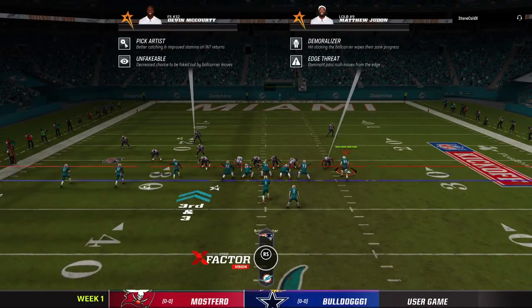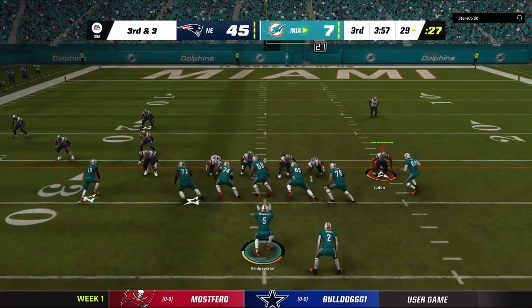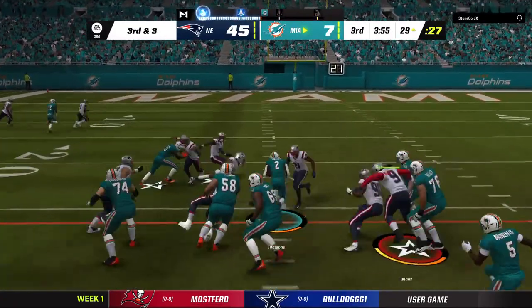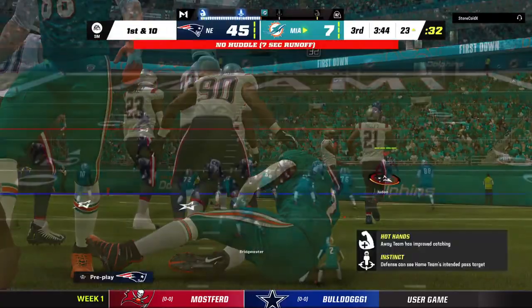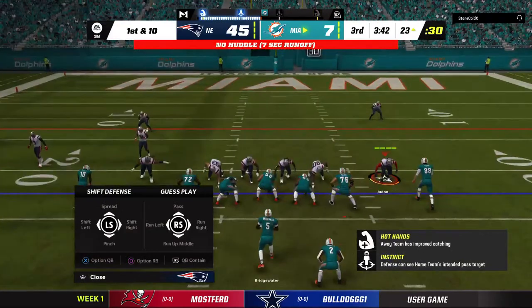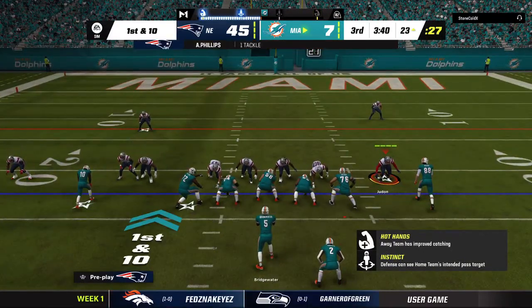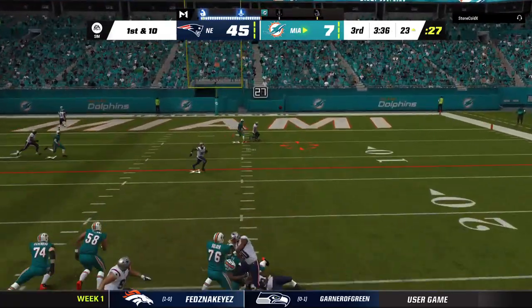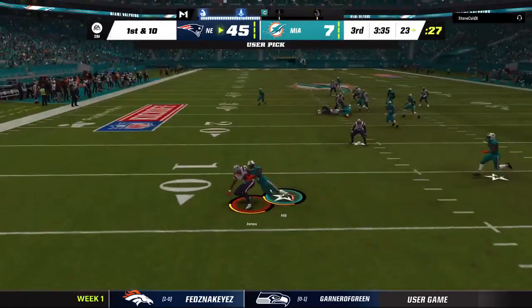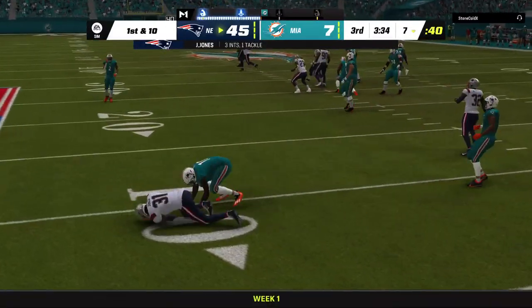Coming up here looking for 3 yards to pick up the first. On 3rd down, they run with Edmonds. And he'll be taken down, but he does have 1st down yardage. Bridgewater on 1st down. And his pass is intercepted for the 4th time today.